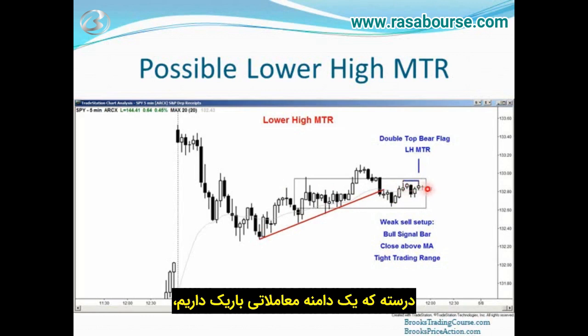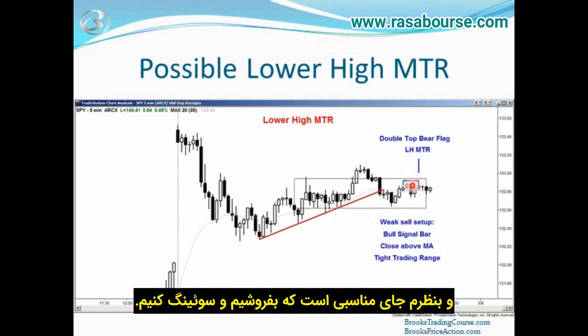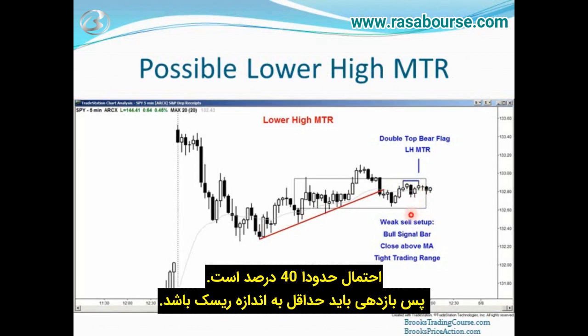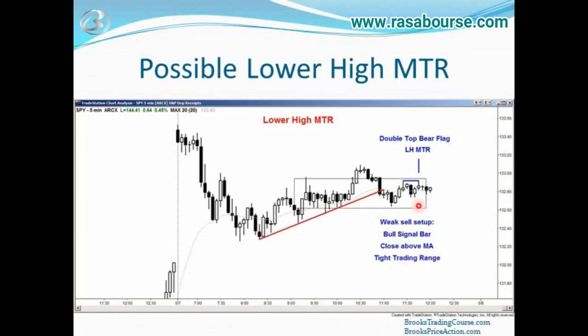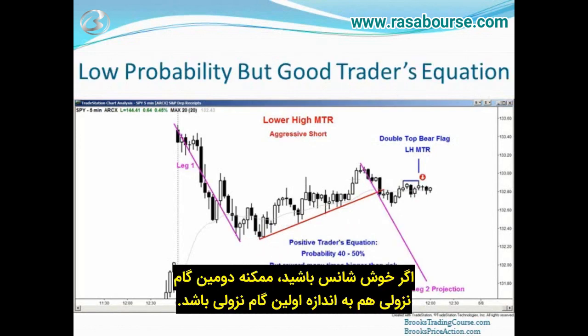Yes, it's a tight trading range, but I think it's still a lower high major trend reversal, and I think a reasonable swing short. It's not high probability, it's low probability. It may only be 40%. So you need to go for at least a reward twice your risk. Maybe hope to get a move down to a new low of the day. Maybe with luck, you'll get a leg 1, leg 2 move down.